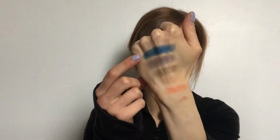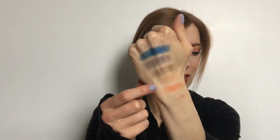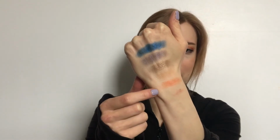But anyway, this is what I'm working with. These top three right here are from the e.l.f. Earth and Ocean palette. Number 4, you can barely see it, it's pretty light, is from the Gemini palette, and then the bottom one is from the Natasha Denona Sunrise, and then this was just me burning myself. However, the potatoes, for that burn, worth it. So let's take a look at my progress.